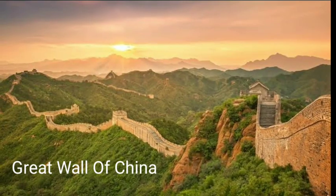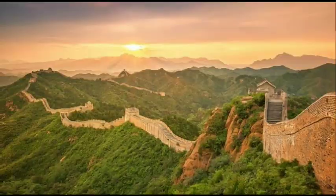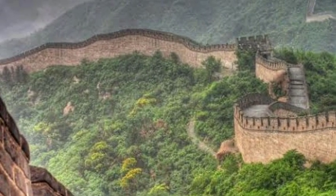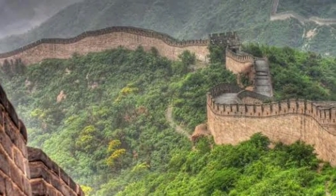Great Wall of China. The wall is the symbol of China's strength and unity, dating back to the 3rd century BC when the Qin dynasty was in power. It was initially used to ward off invaders from the northern tribes.